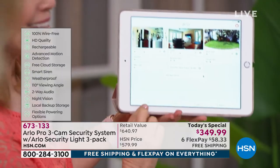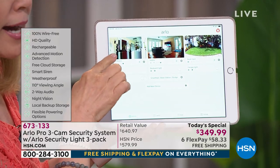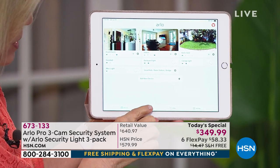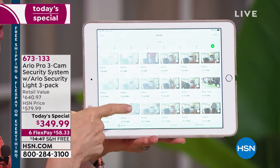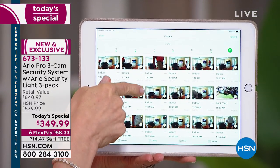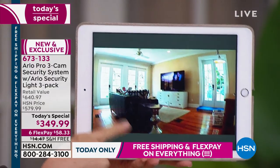What happens when you get an alert? It's so easy. You put your three cameras on, and you can see them all live at the same time. You can go into each one individually. But all those video clips of people stealing packages, everything that has motion detection, is in the app, right here in your library. They're stored and organized. They're all date and time stamped. There's the dog.